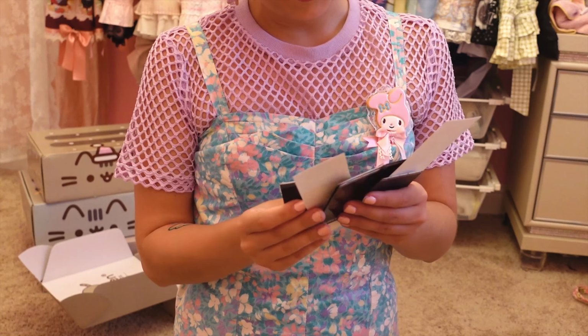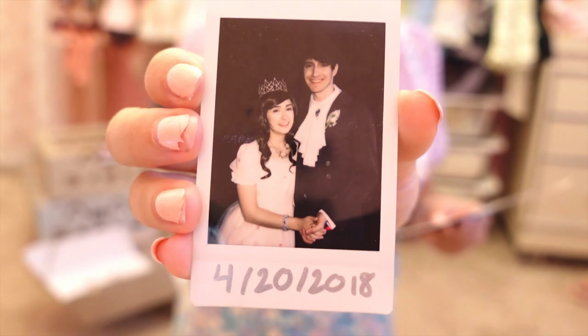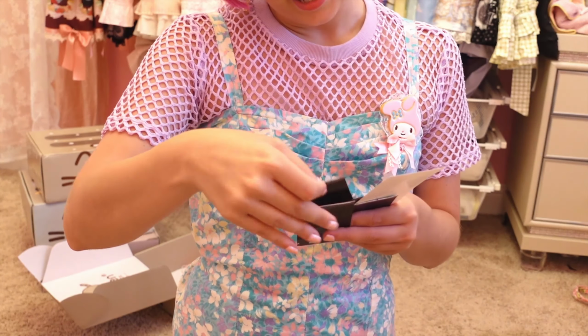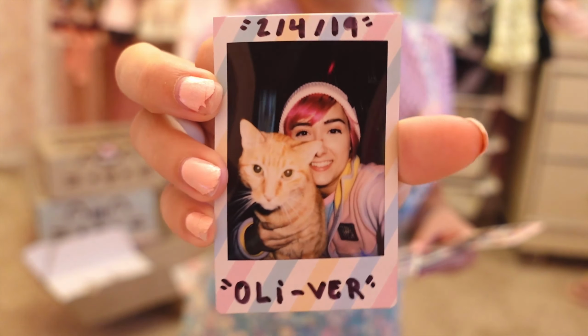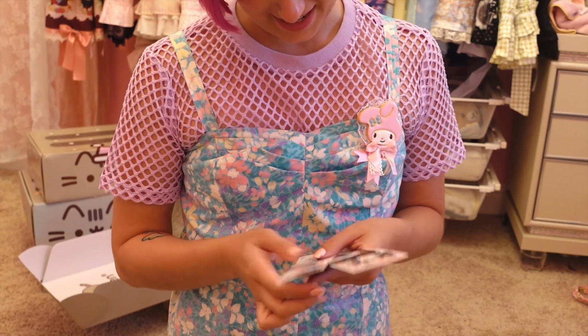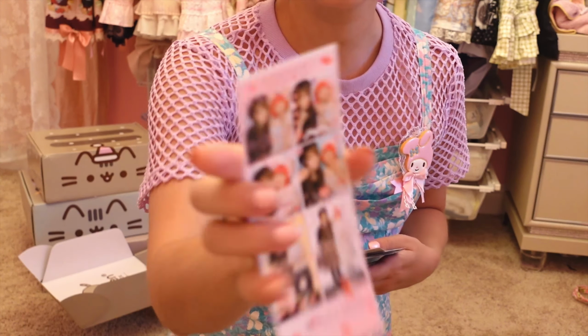And then I've just got some cute pictures here. This was taken on the day of my husband and I's wedding. That was at our reception. And then I got this picture of Oliver and me. I guess it was taken on Valentine's Day in 2019. And then these pictures are some of my absolute favorite of May and I.